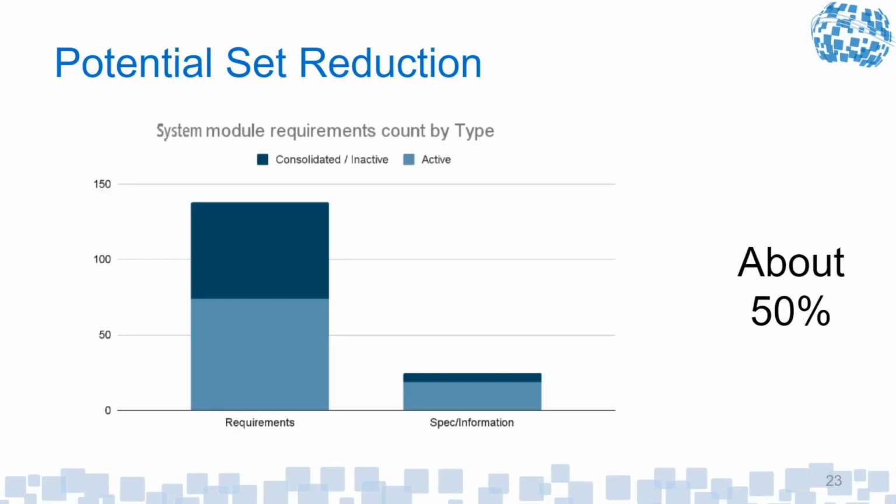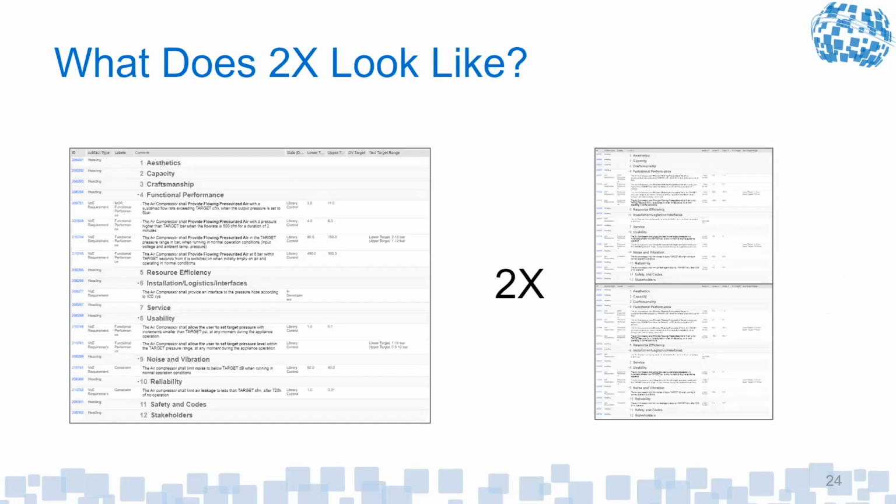We have tried this a couple of times on different requirement sets, and this is a typical reduction that we see. In this case, we got around 40 to 50% reduction of the total count of requirements in the set. A couple of hours of work to look at those consolidation opportunities, and that had a really nice impact on the readability of the set. So to show a little bit more visually what that looks like: if you're able to reduce the requirement count from 100 to 50, for example, it would look something like this. So instead of having this thing to read through, now you're going to have this thing.